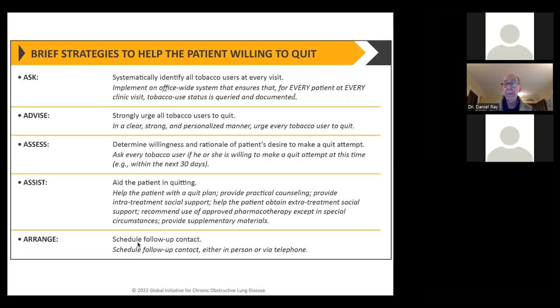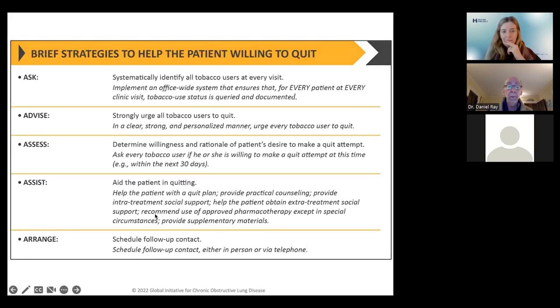So that would be the nicotine gum, patches, or the pharmacologic therapies, the bupropion, the varenicline, what used to be Chantix is now the generic varenicline. And then most importantly is that either they follow up with you or they follow up with somebody just to keep prompting them to quit.